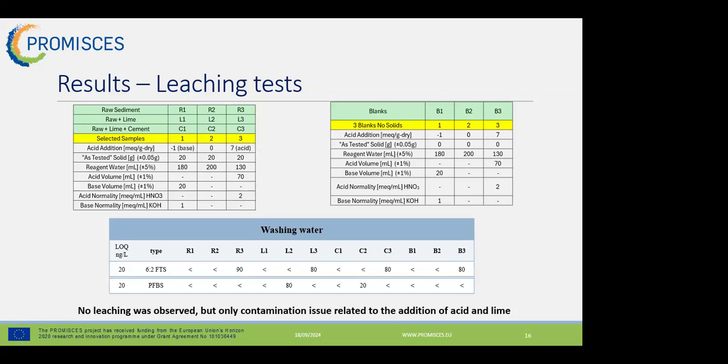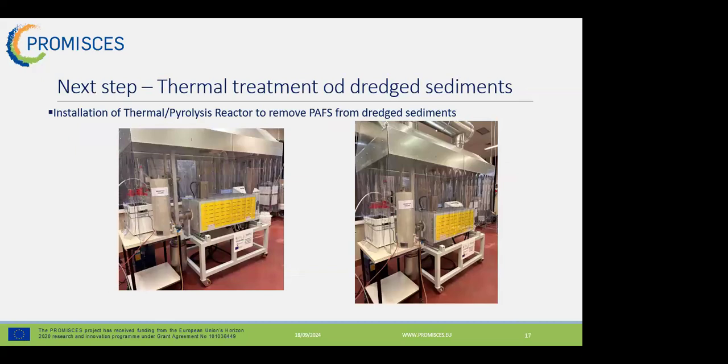But when we add concrete, we add the lime, we add acid, probably the product that we use to create the model contains PFAS. So the leaching was more problematic from a contamination side. Then these are the next steps that we are going to do. We will use the same pyrolysis reactor that we used for treating the concentrate of contaminated leachate, and we will simulate a thermal treatment, even for the more contaminated sediment that we were not able to treat in a satisfactory way to reach a concentration of PFAS below the threshold that is suggested by the new directive.